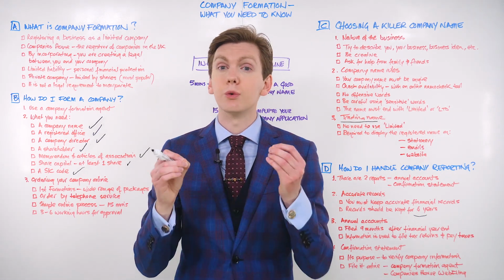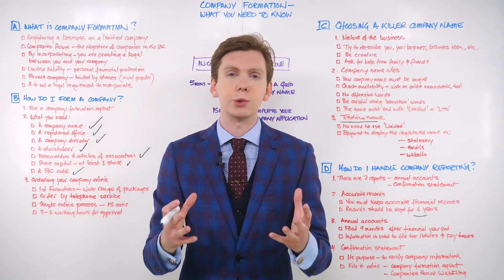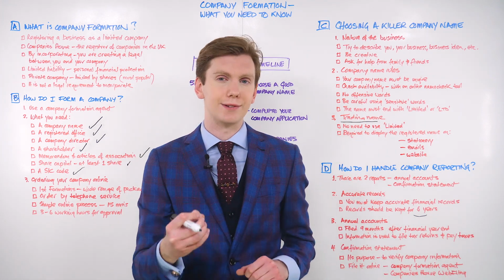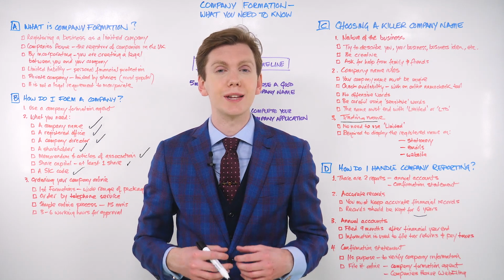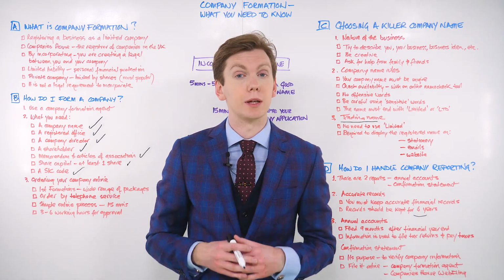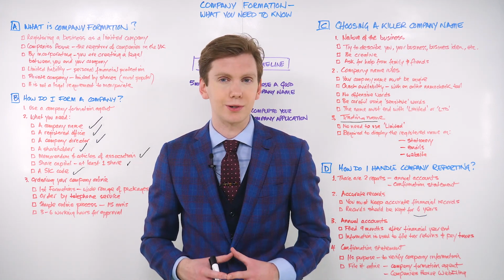The other company report is the confirmation statement. This annual filing replaced the annual return in 2016. Its purpose is to verify that the company information displayed on Companies House is accurate and up to date. To complete a confirmation statement, a company should simply check the information displayed on Companies House to ensure that it is accurate. For example, the registered office, SIC codes, and shareholder information.